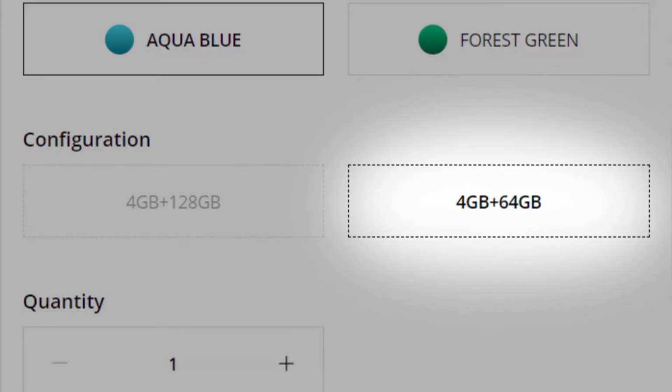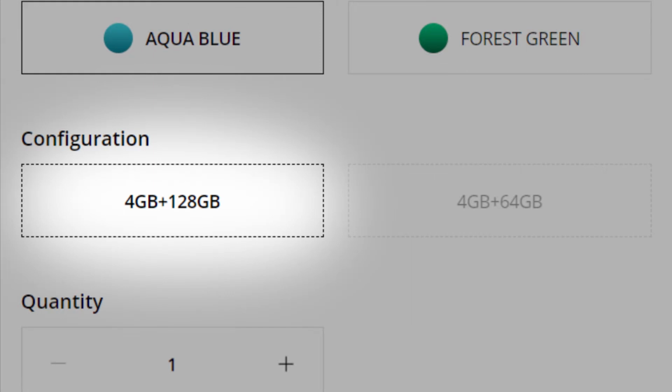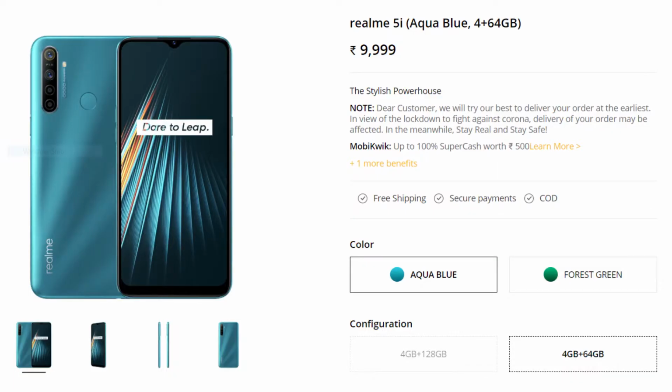One with 4 GB of RAM and 64 GB of storage, and the other with 4 GB of RAM and 128 GB of storage. The 64 GB variant is priced at 9,999 rupees, and if you are planning on gaming, this is the phone you should get. If you can spend an extra 1,000 rupees, you can get the 128 GB variant.